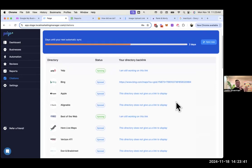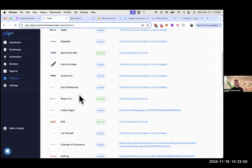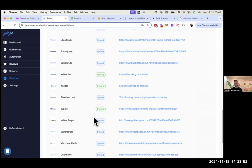And then as things happen on Google, it automatically sends all that data to like Yelp and Bing and Apple and Alignable and Dun and Bradstreet and all these different directories, so that Google becomes a source of truth, not the citations tool. So citations now take a second to optimize.